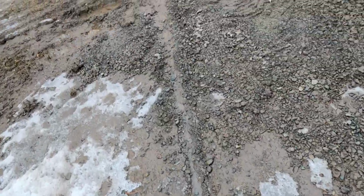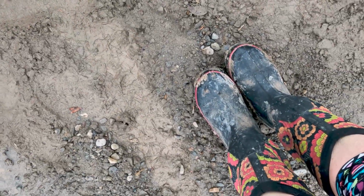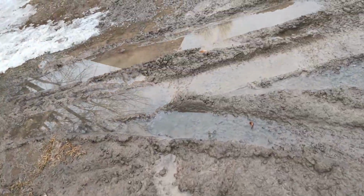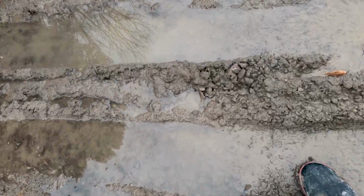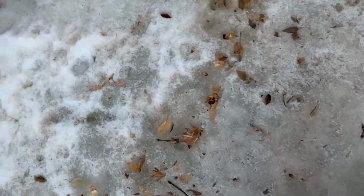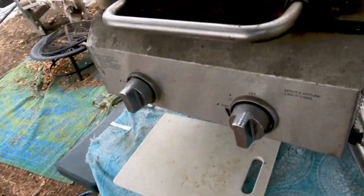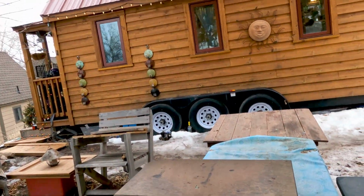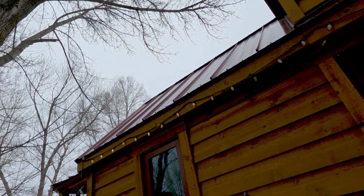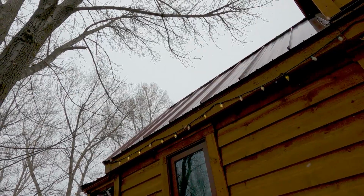And here in the San Juans, we are in mud season. This is my sexy outfit I have to wear all the time. Yep, it's mud season. It makes it a little tricky to run back and forth to the grill, but I cook all year round and it's totally doable. And it's snowing. It's a perfect day for cooking up some ribeyes.